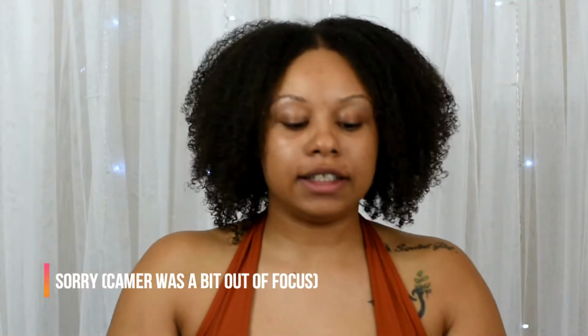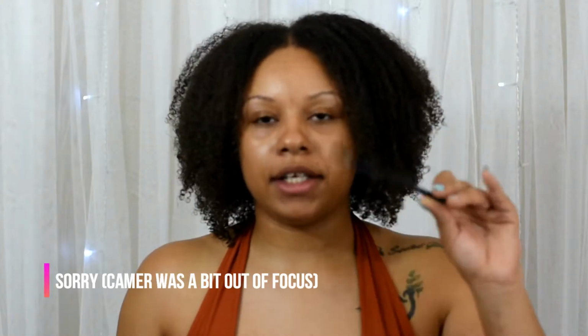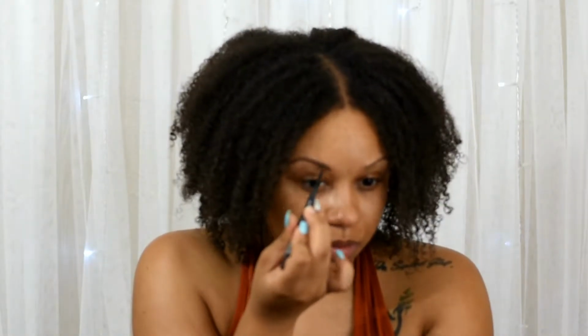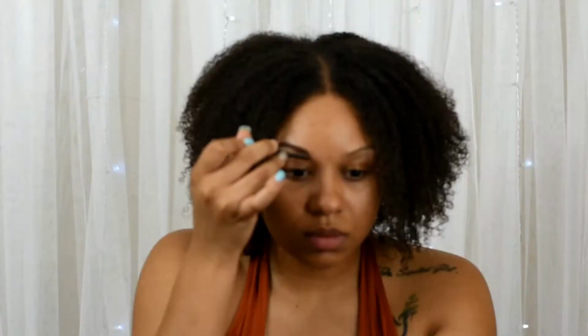Okay guys, so first to get started, I'm going to be using my M.A.C spiked eyebrow pencil and I'm just going to fill in my brows. Alright, so I had to put pins in my hair because my hair wouldn't stay out of my face while I was trying to draw my brows and it was really annoying.